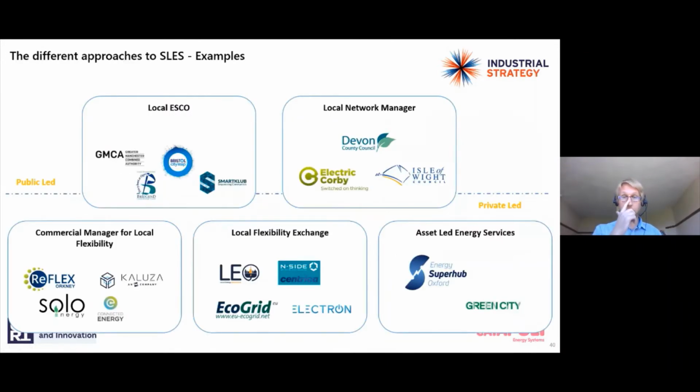What we've done as a team is work with some of the different concepts and designs that are out there and start to group those and give a flavor for what they look like. From our perspective, we've come up with five initial angles around the different archetypes or approaches that we're seeing out there. Two of those are largely public-led, where the local authority plays a large part in defining and leading what the project looks like. And three are privately led, where the lead organization is usually a commercial enterprise or something along those lines, or a special purpose vehicle.